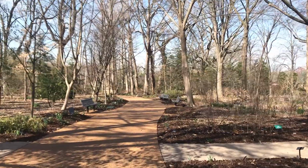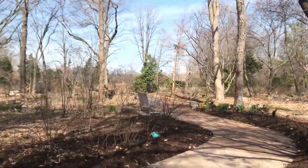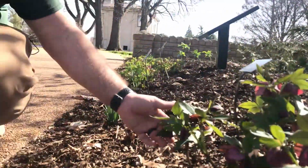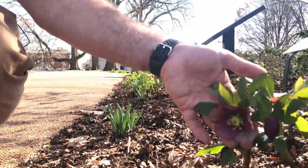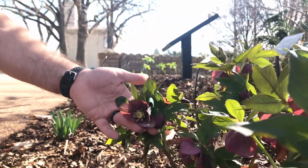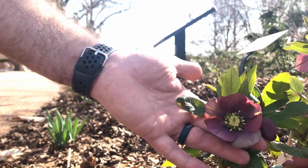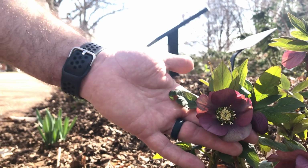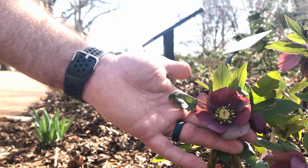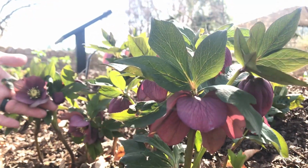We're seeing lots of other little close to the ground things that are blooming now. Like here's some hellebores. This one is called Blue Lady. These are really pretty flowers. They tend to hang down a little bit, like they're nodding. So a lot of times what you see is the back side of the petal as it's hanging down, but they're really pretty when you get a full look at it.